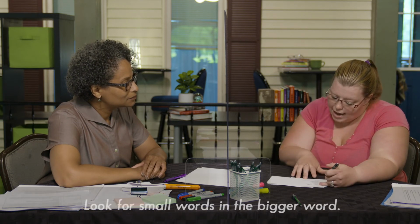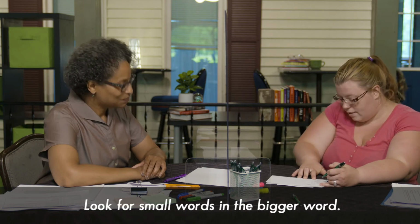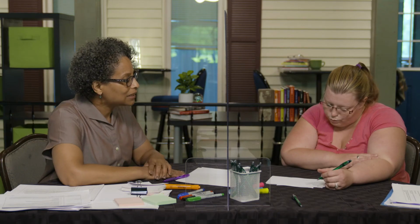And finally, your friend and mine, Mr. Zucchini. What strategy do you want to use to spell zucchini? Well, I like looking for the different words inside the one word. Okay. What word do you see in zucchini? Chin? Yes, there's a chin in zucchini. Oh, right there. Yes. So why don't you highlight the chin, or you could circle or underline it too.